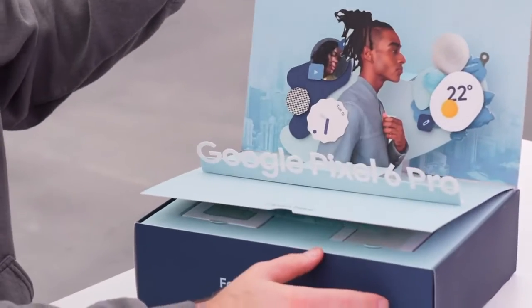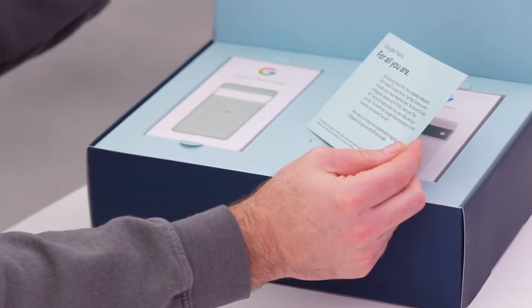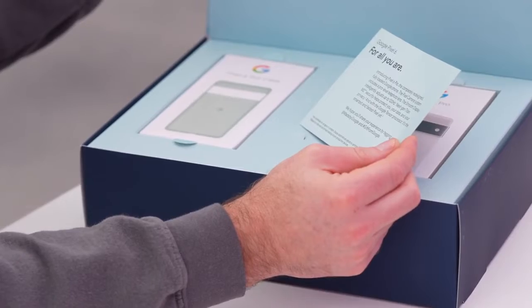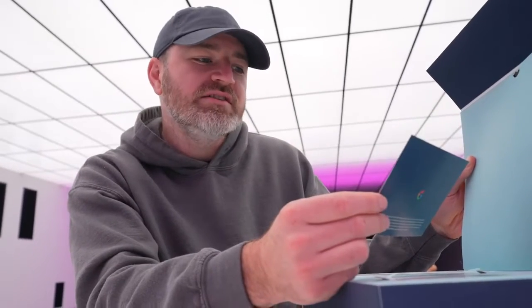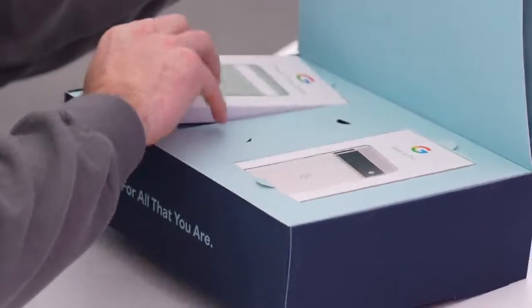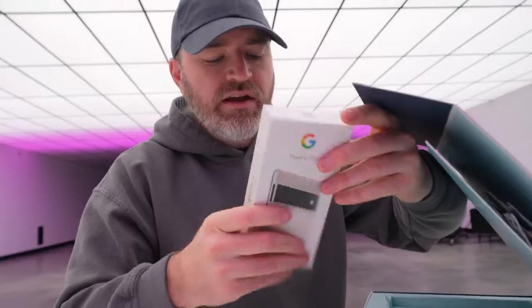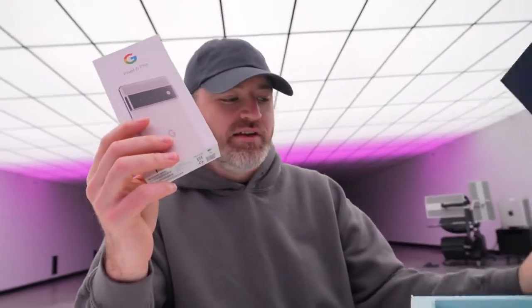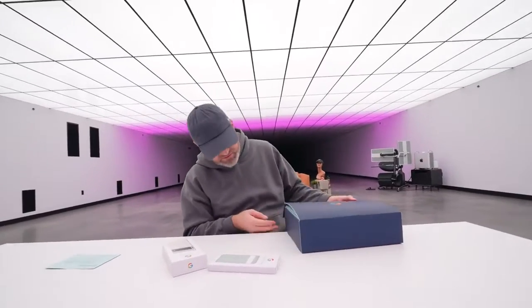Remember pop-up books? Pixel 6 Pro. The Pixel camera system includes a pro-level telephoto lens. Smooth display intelligently adjusts up to 120 hertz. And with the Google Tensor processor, it's the smartest, fastest Pixel yet. It looks like I have a case and a 6 Pro. Cloudy white. Can't say I've ever heard of cloudy white before. Nothing else in there, that's just a box, right?